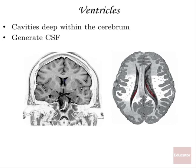they have to do with making the CSF and regulating it. So these ventricles, those cavities within the brain, get CSF in there, and then they circulate that around the outside of the brain and the outside of the spinal cord, as well as inside what's called the central canal, which will come up in a later lesson.